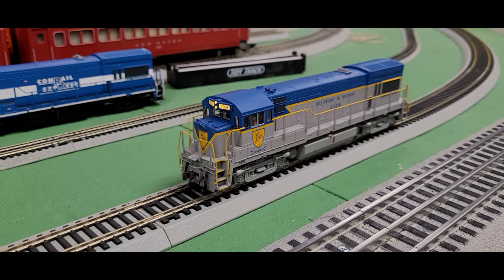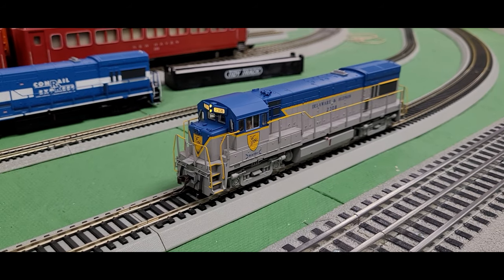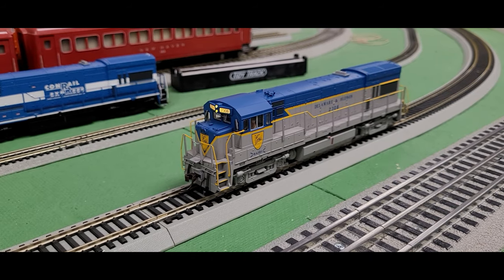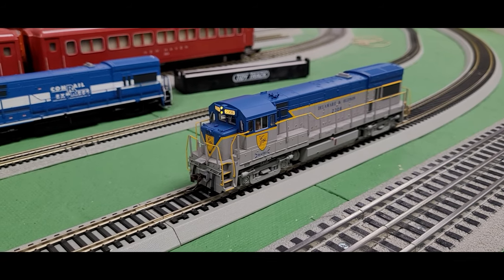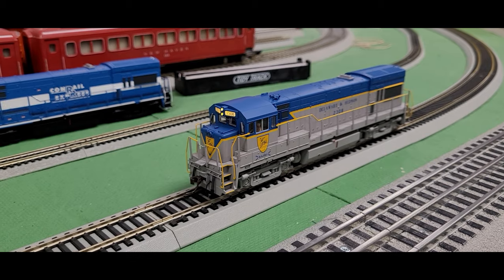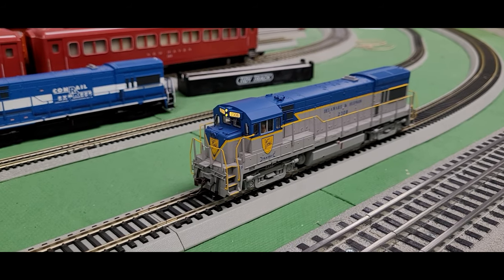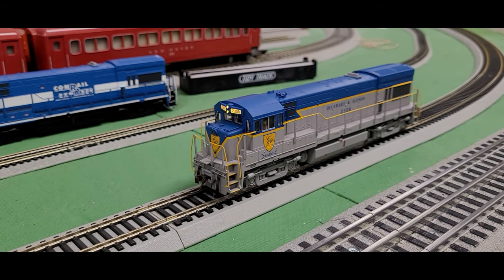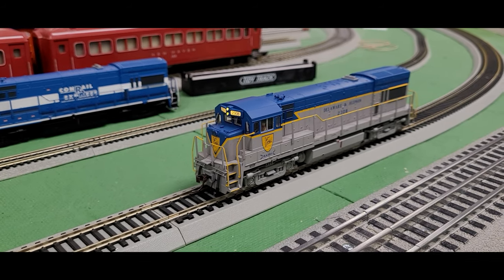All right, so let's check out what the horn sounds like here. Let's hear what the bell sounds like. Very neat. I like that kind of compressor sound that it has operating, the ding click. I think that's really cool.